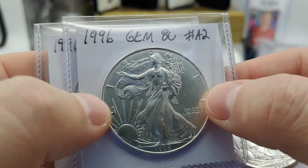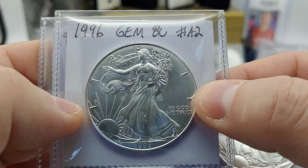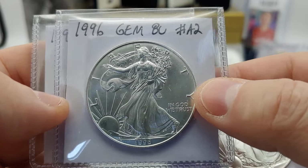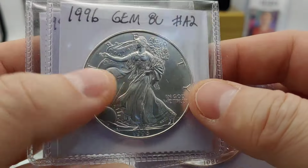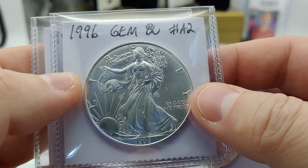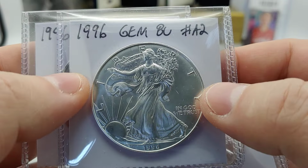So you want to stay away from milk spots as much as you can, unless you can get them at a very affordable price. And very affordable, for a 96, is probably around 40 bucks. If you brought a 96 or an 86 into your coin shop, they're not going to give you much more than what they would give for a normal Eagle. I've had that experience already numerous times. I'm like, you gotta be kidding me.